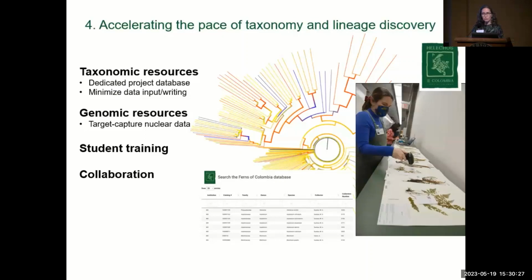But it's true that what we are trying to do is streamline all these resources and data that we have, so that in the part of taxonomy, we can have the time to do really good taxonomy. So we are leveraging all these taxonomic resources and data. That's why we have this dedicated project database, so that we can minimize, for example, when we go to the herbaria, the input and writing of data, and we are trying to get as many sequences as possible to have a reciprocal illumination in our taxonomic work.